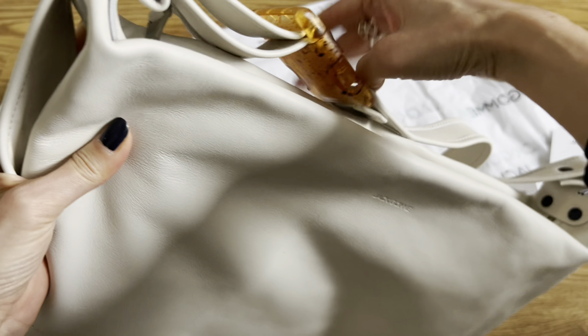This is going to fit so much when I'm traveling and when I'm going to work out as well. So this is the lining on the inside, and then it has a really roomy, large open pocket on one side. So it's all lined beautifully. It's got this textured material. And again, this is the Arlo bag.